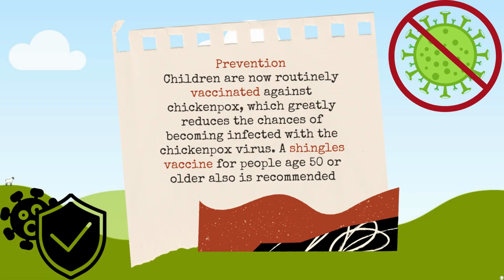Now, how to prevent yourself from having such a syndrome? Children are now routinely vaccinated against chickenpox, which will greatly reduce the chance of becoming infected with the chickenpox virus. Because if you are infected with chickenpox, then later, when you become 60 years old, you will have shingles. Why? Due to the reactivation of the varicella zoster virus. Or you might have the Ramsay-Hunt syndrome as well.